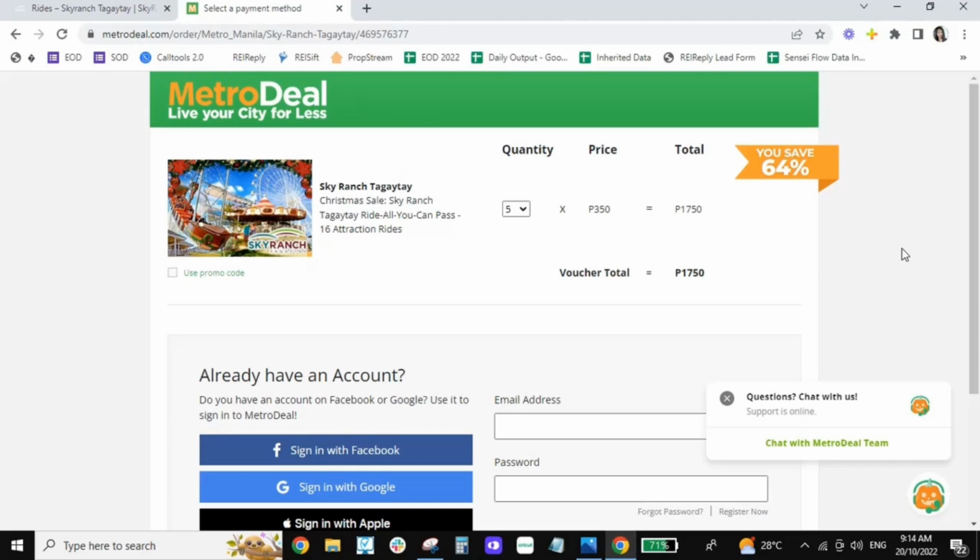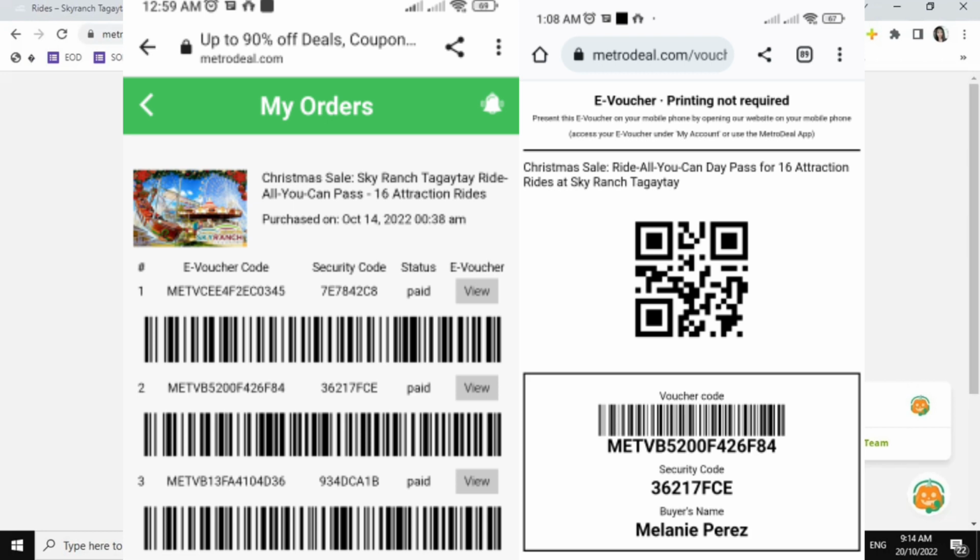So, in our case, 5 electronic voucher yung na-receive ko dito din sa loob ng Metrodeal account. Ipapakita ko na lang dito, i-flash ko sa screen ko na kung ano yung itsura ng mga voucher na yon.